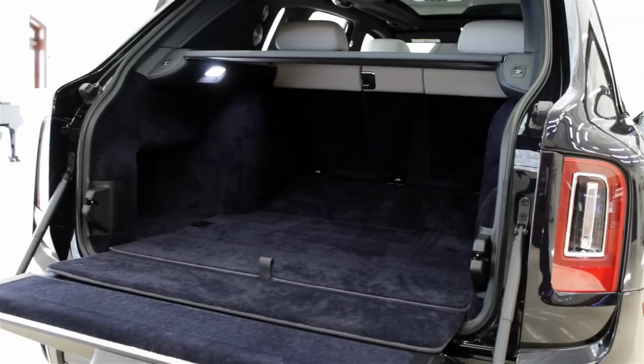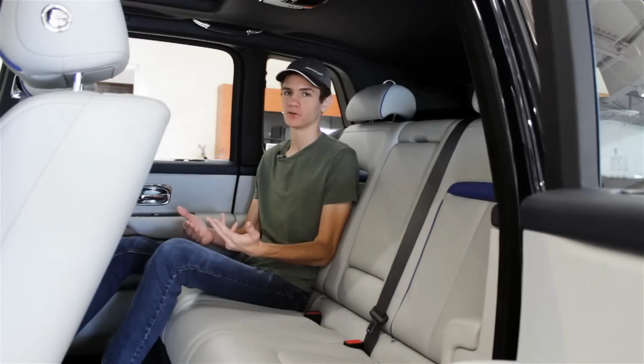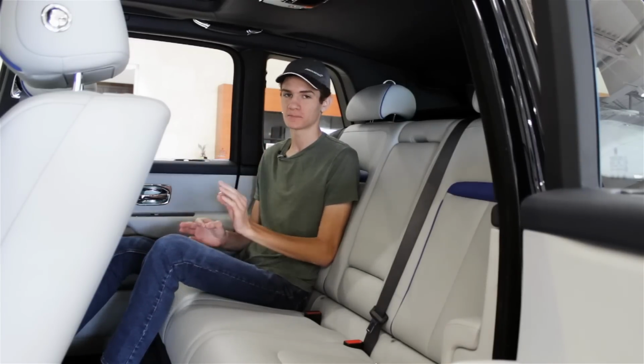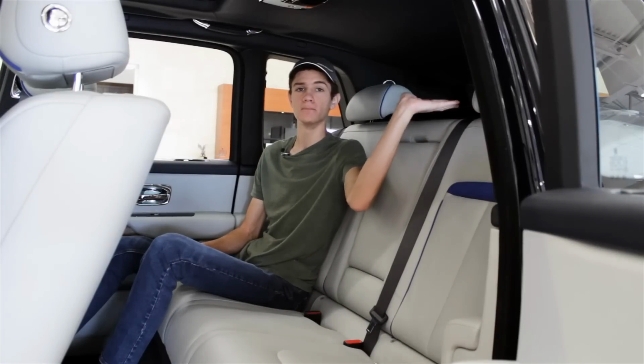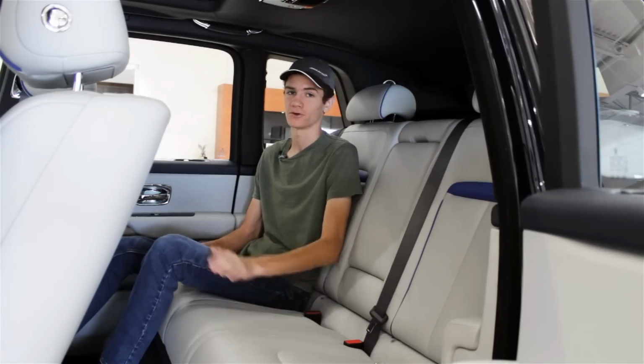Another first for Rolls-Royce back here is that the rear seats actually fold down electronically to give you a little bit more storage back here. But when they do that, they don't do it like a normal SUV would, because this is Rolls-Royce. Everything has to be just perfect. So when these seats fold down electronically, the headrests will automatically move up just to make sure you don't leave an imprint on your beautiful leather cushion here.